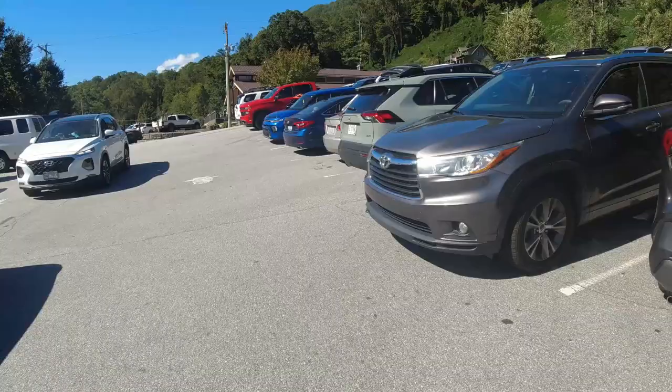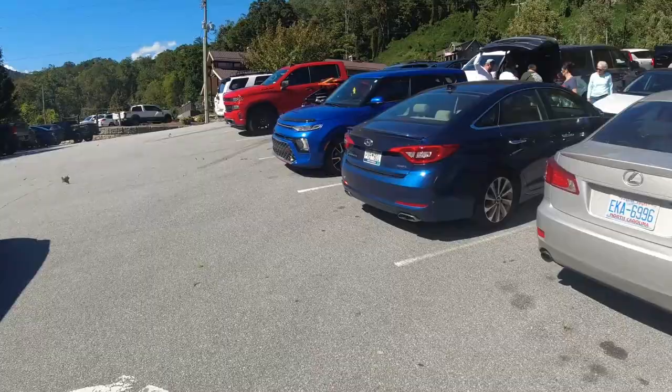Yeah, a lot of the lots were filled up, so I parked way in the back. So I did end up getting that Bigfoot Chimney Rock t-shirt. I think it's awesome. I'll show you that at the end here.